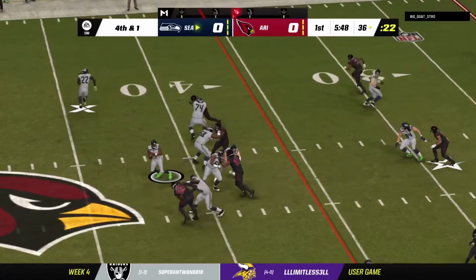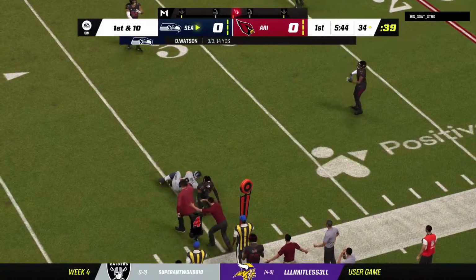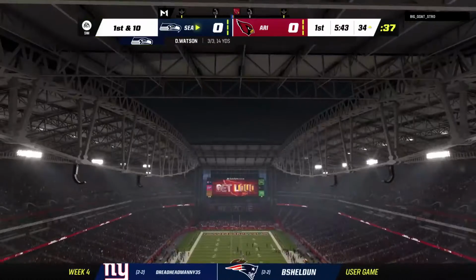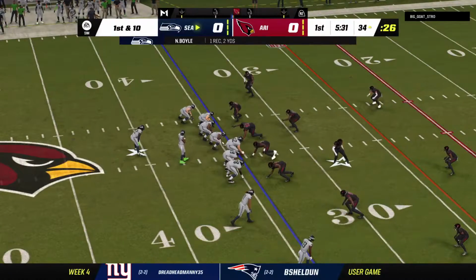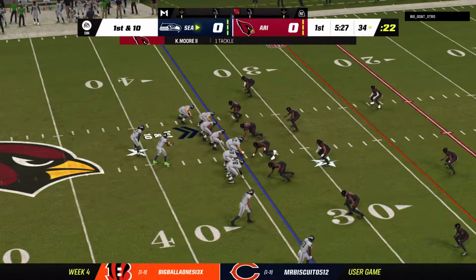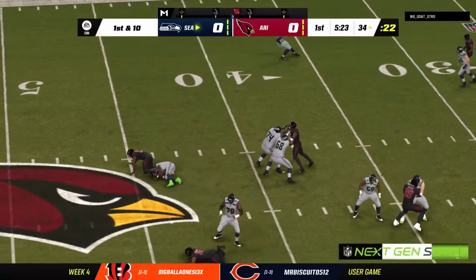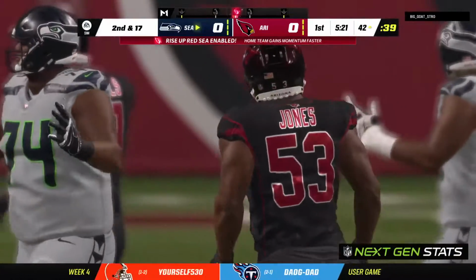They will indeed snap it to Watson. That's into the hands of the tight end Boyle. And he is going to have a Seahawks first down as they manage to convert. And that'll keep the drive alive. Here's Watson. The Cards get to him here. He's brought down for a sack.